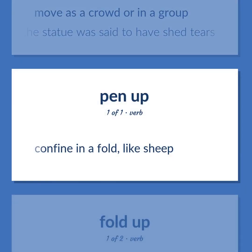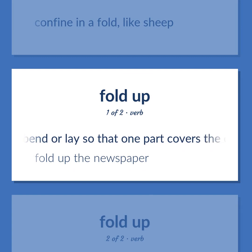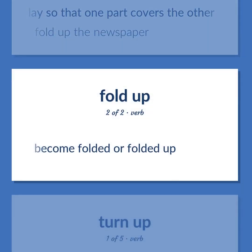Confine in a fold, like sheep. Bend or lay so that one part covers the other. Fold up the newspaper. Become folded or folded up.